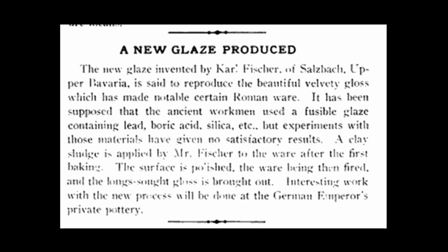"A new glaze produced. The new glaze, invented by Carl Fischer of Sulzbach, Upper Bavaria, is said to reproduce the beautiful velvety gloss which has made notable certain Roman ware. It has been supposed that the ancient workmen used a fusible glaze containing lead, boric acid, silica, etc., but experiments with these materials have given no satisfactory results.